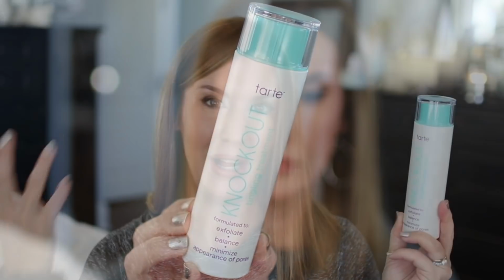It's supposed to balance the skin, exfoliate, and minimize the appearance of pores. It has a 10% acid complex in it of salicylic and lactic acid. And I find that on mornings after I use this at night, my skin looks more even. It feels smooth. Like I can tell I've used some kind of a treatment the night before. I thought this was going to flare up my rosacea, and it does the opposite. It actually calms my skin.